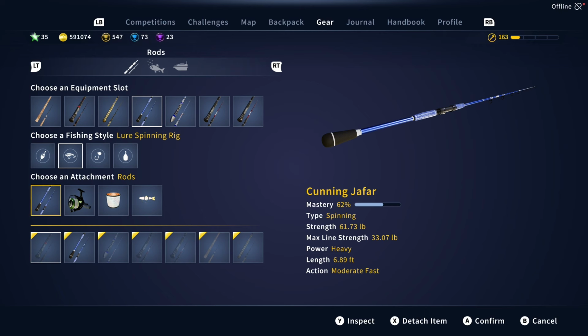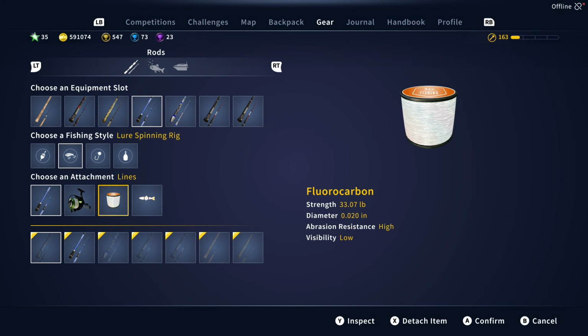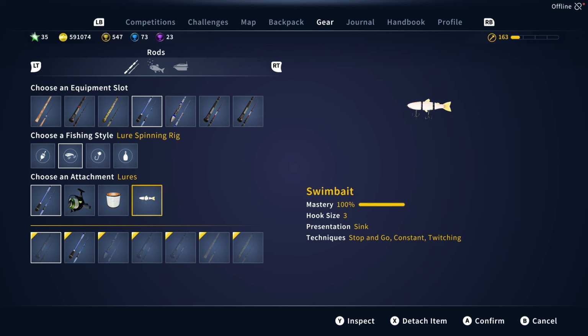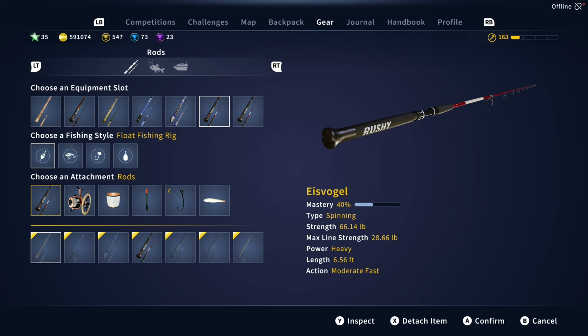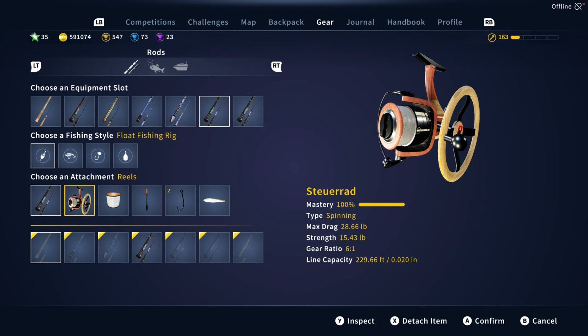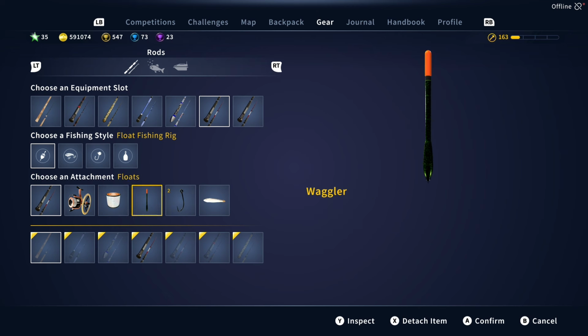I am using for my in-hand a lure spinning rig. I chose 33 pound. You can certainly go lower. You can see 33 across the board, and size 3 swim bait, which is the silver hook. And for the rod holders, I chose 28 pound with 27 pound line, since there is no 28 pound.